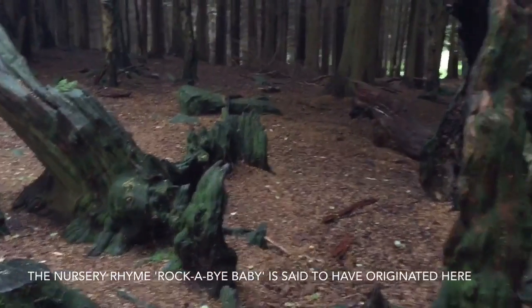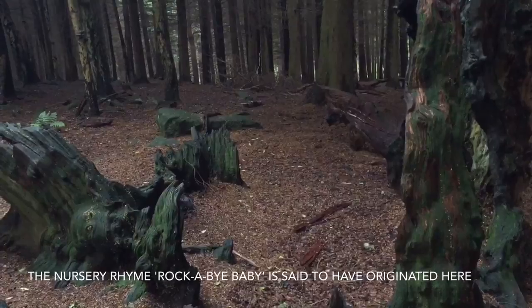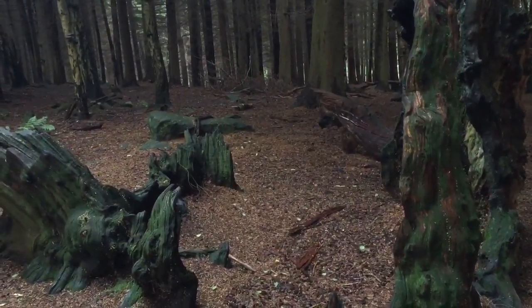Yeah, that's where the children used to live, used to sleep in that tree. Was it worth the journey? Are they gone now? Yeah, they've gone now, the people who used to live here, a long, long time ago. We're going to have a little tea break here, aren't we?